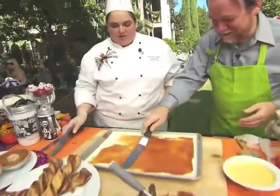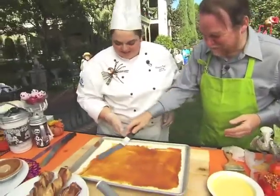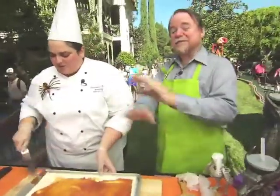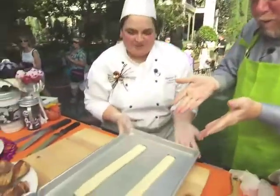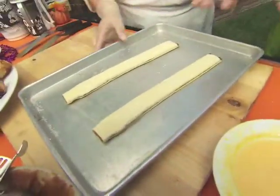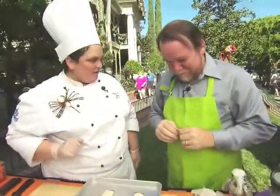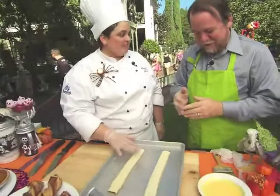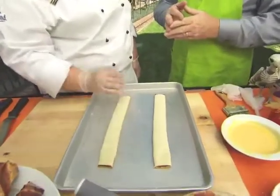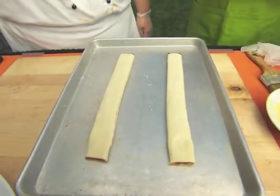And through the magic of Disney, we are going to, voila. And look here, that's amazing. We just finished cutting it. So we put another sheet of puff pastry on the top, and we cut it to 1.5. And we have refrigerated these very, very well. The colder they are, the better they are to work with.